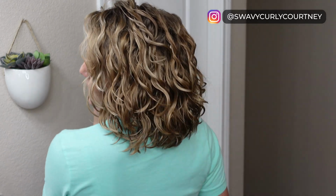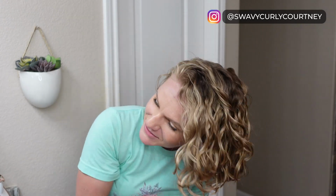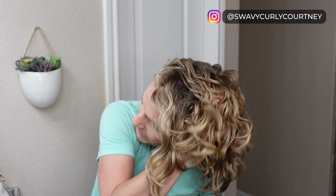This is what it's looking like before we fluff it up and scrunch it. I'm ready. I'm so excited. I do wait until my hair is 100% dry before I scrunch out the crunch, and I tend to diffuse it to 90% dry. If I dry it to the 100% dry mark, it tends to get pretty frizzy on me. So 90% dry is where I stop, and then I let it air dry the rest of the way. Then I scrunch out the crunch.